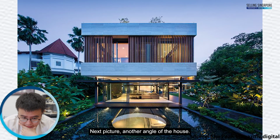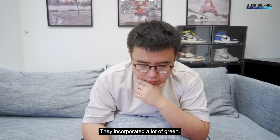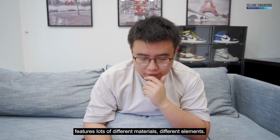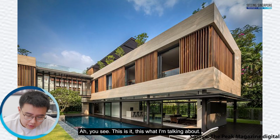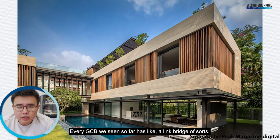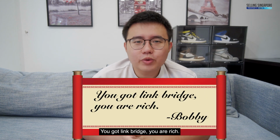Next picture, another angle of the house. Like I said, you see it's very squarish. I quite like the simplicity of it. They incorporated lots of green, and the architecture itself features lots of different materials and elements. You see, this is what I'm talking about. Every GCB we've seen so far has a link bridge of sorts. So link bridge is the way to go. You got a link bridge, you are rich.